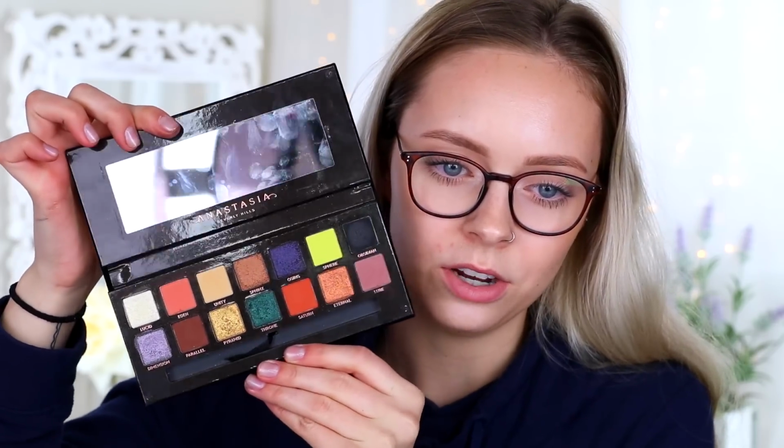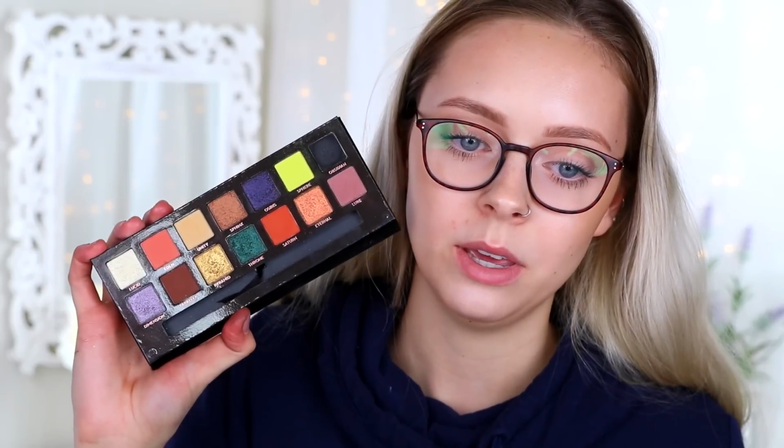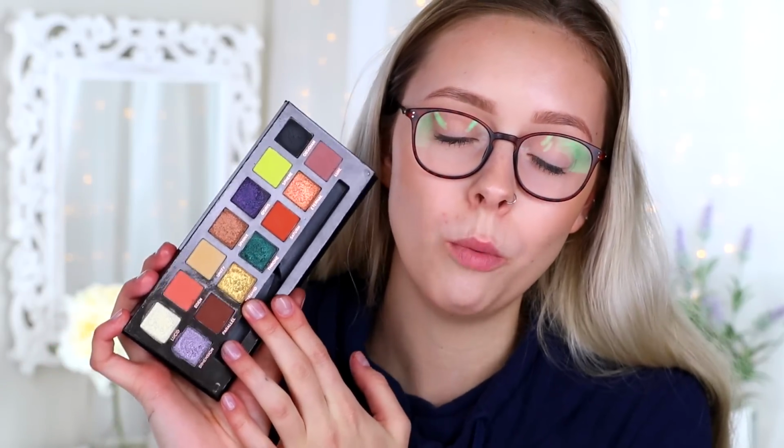So I just used this palette not too long ago in a tutorial that I just did, and I love this palette because it is so different from any other palette that I have ever seen before. I love the colors. I especially love this color, Dimension. It is the prettiest foiled eyeshadow ever, and I have yet to see any other brand, any other single eyeshadow, whatever, come out with a similar color like that. It's so pretty. It's so multi-dimensional, especially all the other colors, like Throne is another favorite, and Pyramid is so pigmented and so creamy and just really easy to work with.